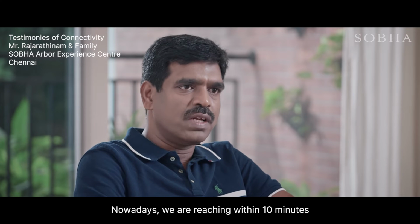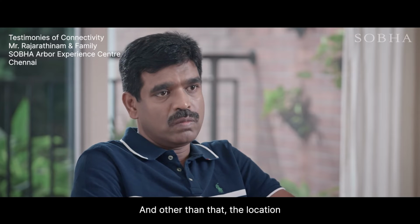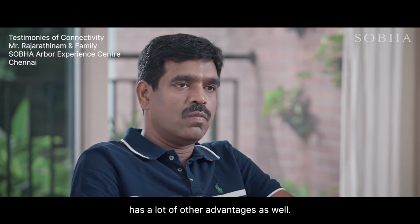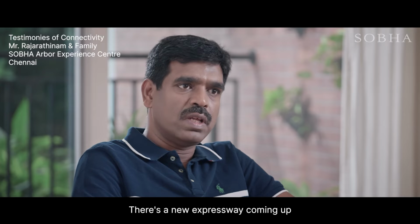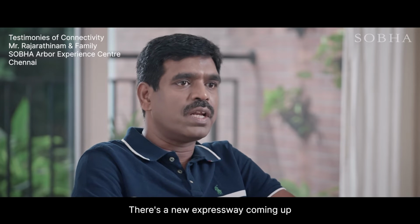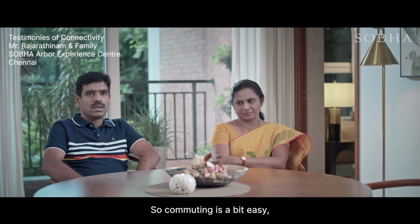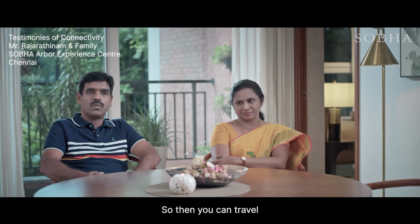Nowadays, we are reaching it within 10 minutes from Maduravayil to this place. And other than that, the location has a lot of other advantages as well. We are on the national highway between Chennai and Bangalore, and a new expressway is also coming up, which is getting connected to this road. So commuting is a bit easy, because Metro Phase 2 is going to come near this place. So then you can travel to any part of the city from here.